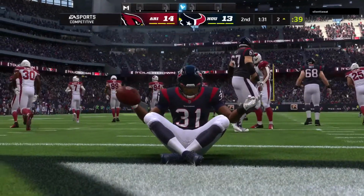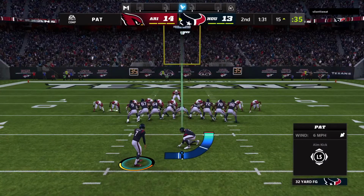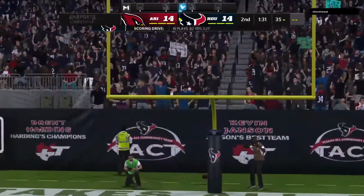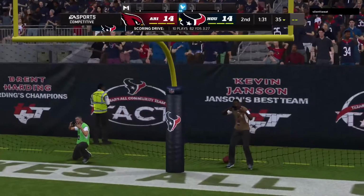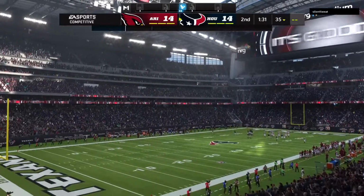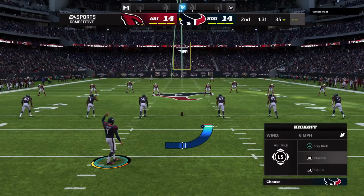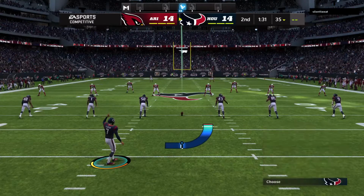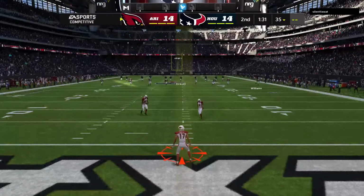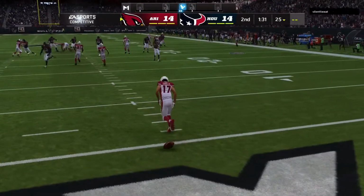David Johnson with his 2nd touchdown here in this first half. And the Texans are an extra point away from tying this football game. Fairbairn good with the extra point. And we are tied here in the 2nd quarter. This one tied at 14 now as he sends this one away. Out of his end zone comes Andy Isabella.